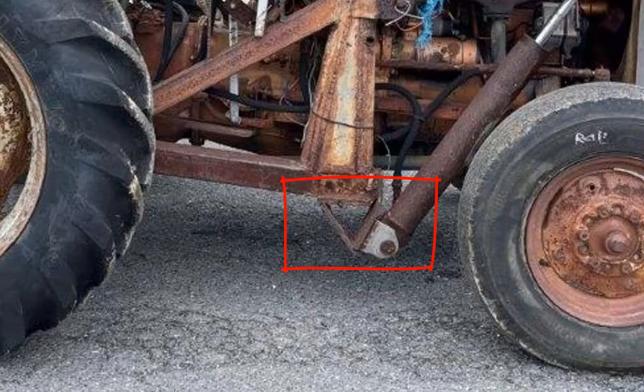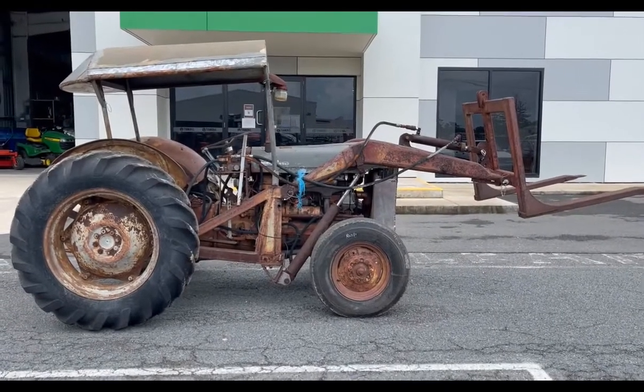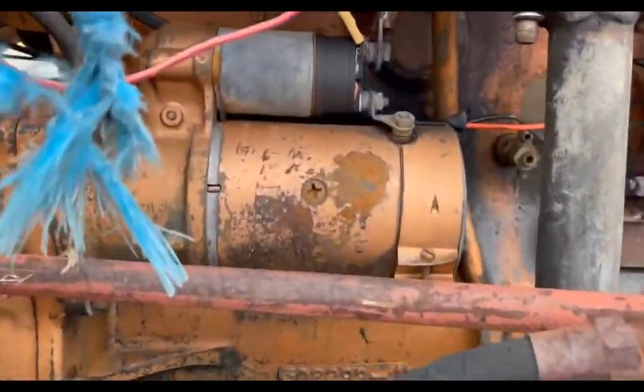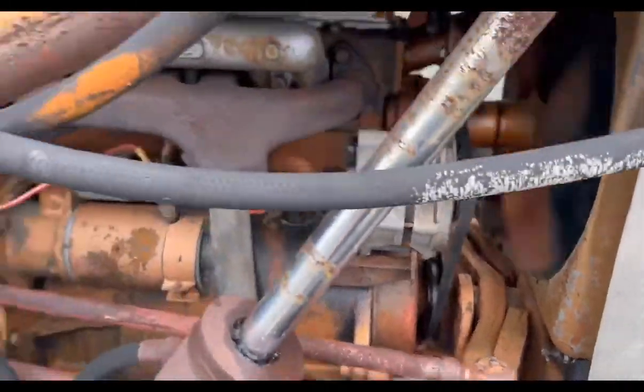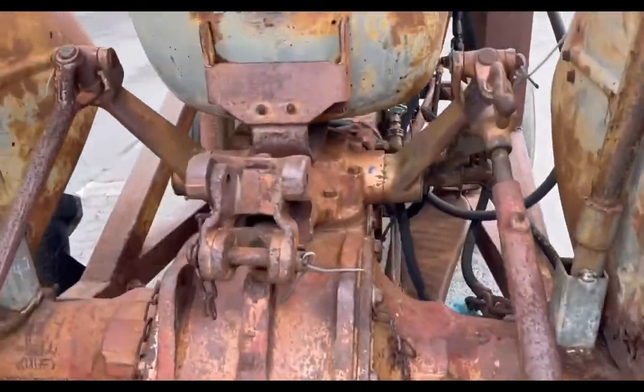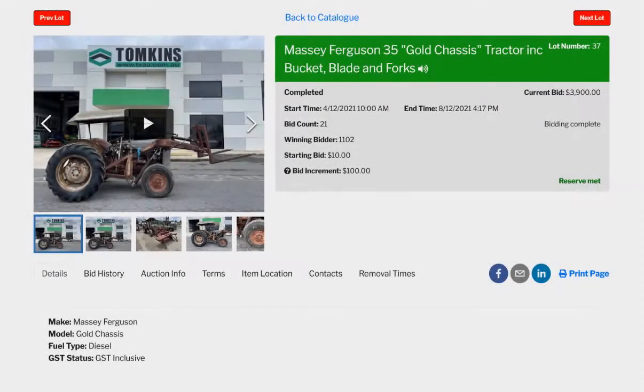But anyway, there's a video of it, so let's have a look at the video. And that's all they provided. So you didn't get to see the hydraulics lift the arms, the front forks up and down. You didn't get to see the PTO turning. You didn't get to see the back forks raise or lower. You didn't get to see it drive forward or backwards. You didn't get to see it start, or what it was like to cold start. You don't even know if they jump started it or not, or if it's got a battery, or a reasonable battery. So, a whole lot of unknowns here.